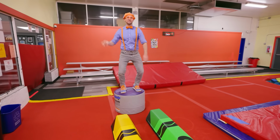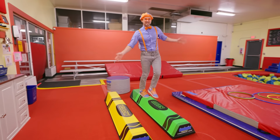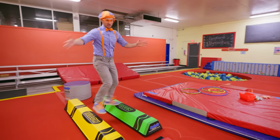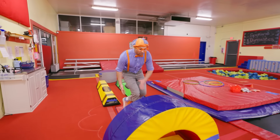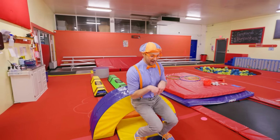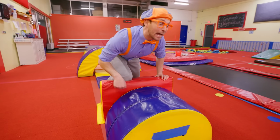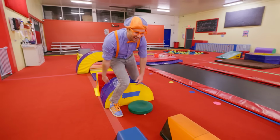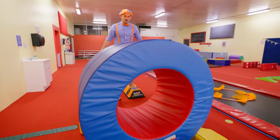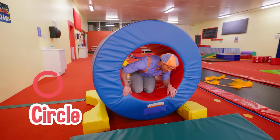All right, I'm ready. 3, 2, 1! Woohoo! Look, I'm balancing. Ooh, green, yellow, green, yellow, green, yellow. Whoa, what is this? Wait a second, maybe I have to act like a kangaroo and jump over it. Woohoo! Whoa, all right, let me crawl like a baby. Ooh, more balancing beams. Ooh, orange and blue. Cool. Look at me, I'm inside a circle. Whee.